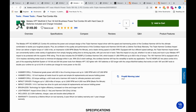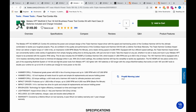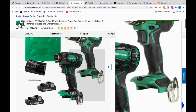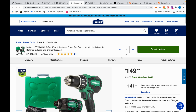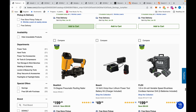Now this impact driver, 1832. The impact driver over here with the Flex was 1800. So this is not a slouch. For 149, you're getting a decent little bunch here. These are not weak tools. And you get a hard case, 2 batteries, and a charger. It's not bad for 149. It's not bad. Moving on.